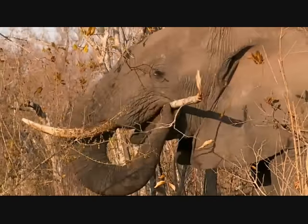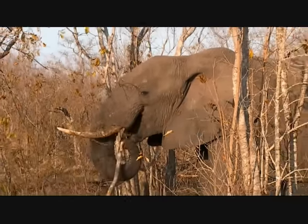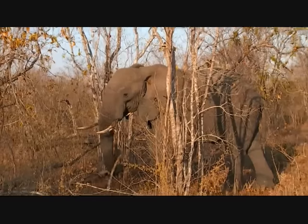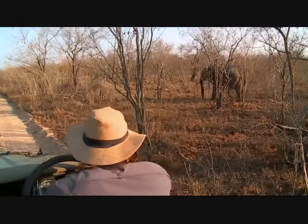Busy making short work of that bush willow branch. Well, there's a whole breeding herd actually walking towards us, off to the right, right on the edge of the herd of the buffalo. Sometimes it's quite fun if we get in close there, because those young bulls like to chase buffalo. So let's go have a look.